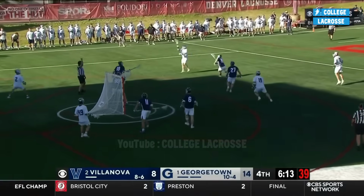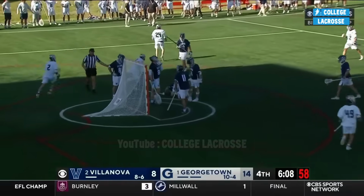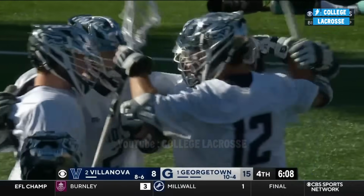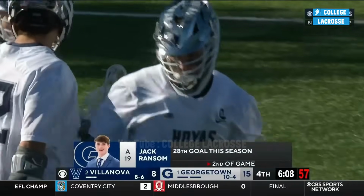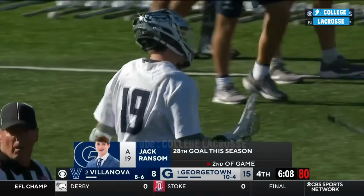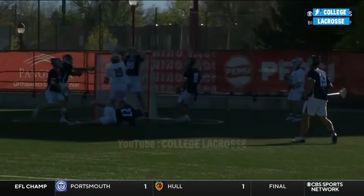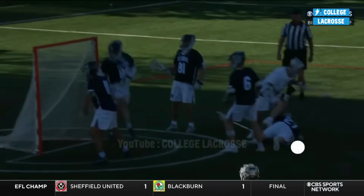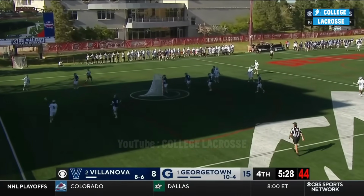There it is. Carroll looking for number 9. Not there. Long rebound kept in. Georgetown. Doorstep shot. Score! Jack Ransom cashes in. And Georgetown gets one back. It's 15-8 with 6:08 to play. Hoyas throwing a little water on that Villanova comeback fire. They have been so good all game long at looking to the crease off of rebound opportunities. And it's good. Georgetown by 7.